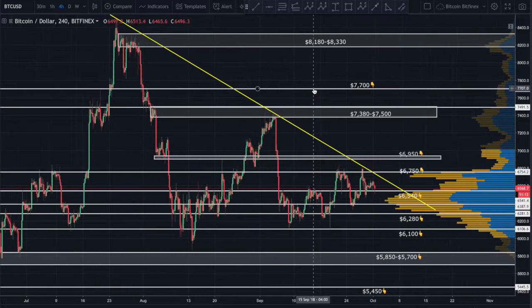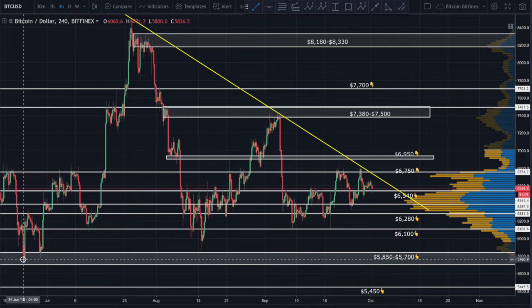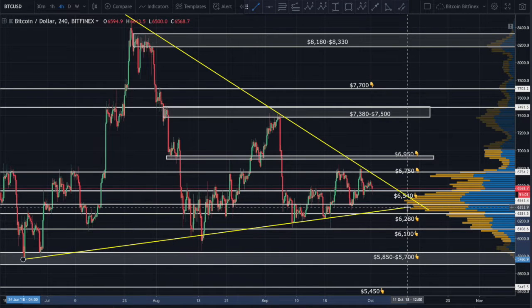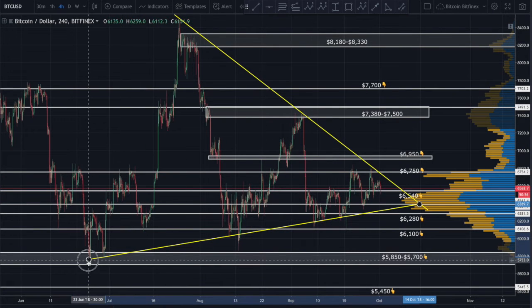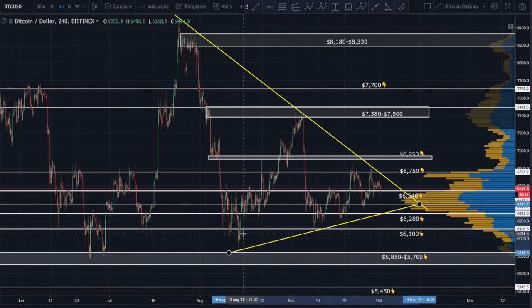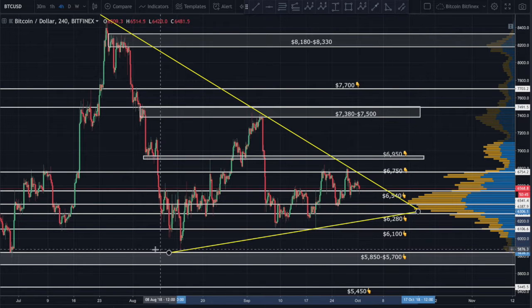If we look at the bottom of the wedge, it's a little unclear where that is exactly. I can start to draw it all the way back here, possibly June 24th, somewhere thereabouts. I can take some liberties, cut off some wicks, and have it look something like this. Other people are drawing from this wick down here, possibly even this larger wick here. If I zoom in, this little crash right here where we bounced right off of this 6100 is valid as well. However you're drawing this wedge, guys, there is no question that price is getting compressed.